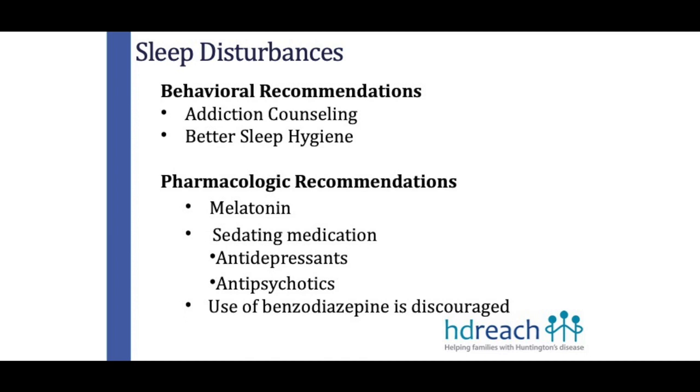these problems. What are the medications? Well, melatonin may be an appropriate medication. Melatonin is a brain chemical that is naturally synthesized, but it can also be administered just as a pill. It's useful particularly when there are sleep-wake cycle disturbances or circadian rhythm disturbances.